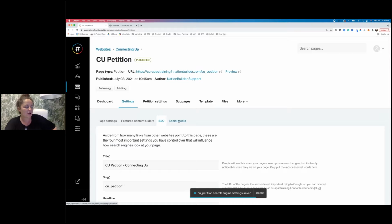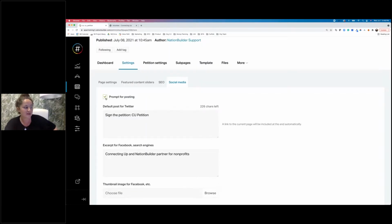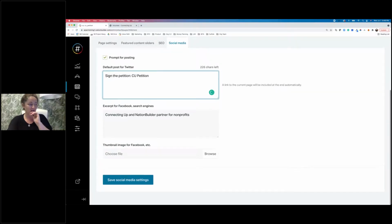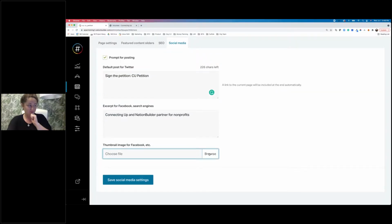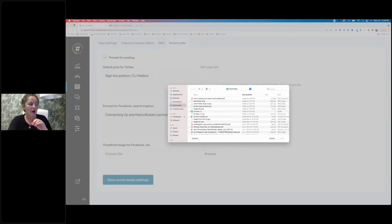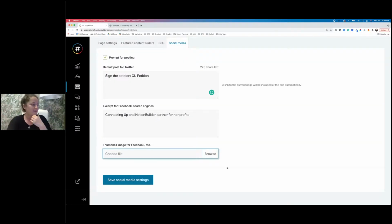And the last thing I'll configure is the social media. So here, I'm going to prompt for posting when someone takes the action. I'm going to make sure that it says sign the petition with the name of the petition. And then I can add an image right here if I want. So that thumbnail image that would pop up when they share it on Facebook or on Twitter. And I'm going to save my social media settings.